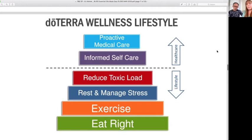And then once you've looked after all those steps, you can go to informed self-care. So if you have digestive issues, using an oil like ZenGest, or if you have a little anxiety, using something like Balance or some wood oils to help you with that. That's informed self-care. And if we're still having issues, that's when you go into proactive medical care, when you would take a synthetic medicine or get a surgery or some tests and things like that.